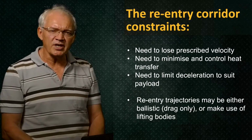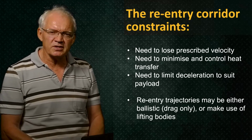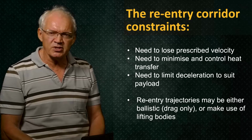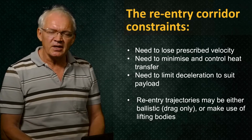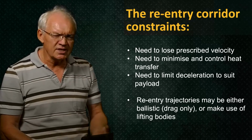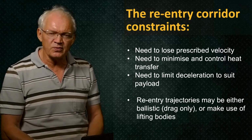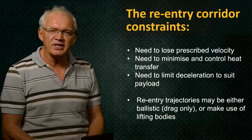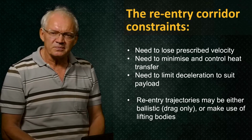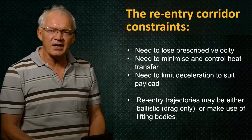Well, we've been using reentry corridors for about 60 years, since the first missiles went up into space. The main function of a reentry corridor is just to lose speed. And in doing that, if you want to survive, you've got to control your drag, your deceleration. You can easily be destroyed just through too many g-forces, and also the heat transfer. Lots of energy around which can burn you up if you're not careful. There are several categories of ballistic trajectory.